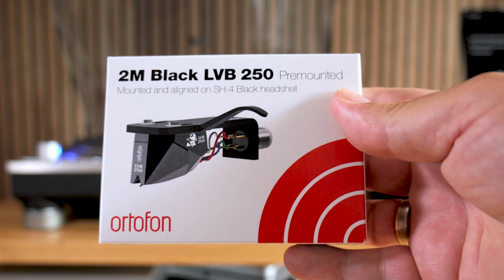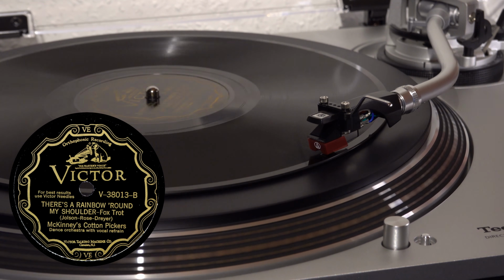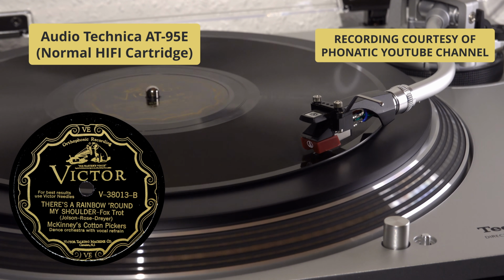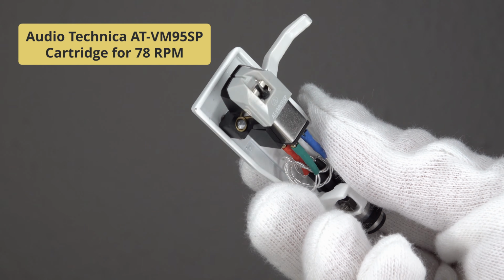Another thing that is crucial to me personally in a turntable is the easy exchange of cartridges. My daily audiophile driver is this fantastic Ortofon LVB250 that is so articulate and detailed. But let's say you want to play 78 RPM shellac records. In that case, you would need a specialized cartridge for that very purpose. In fact, let's use this wonderful opportunity to demo just how big the difference can be. And here with a specialized 78 cartridge.